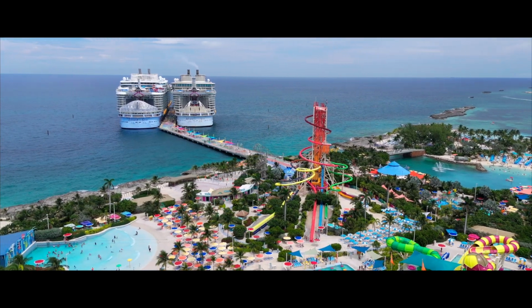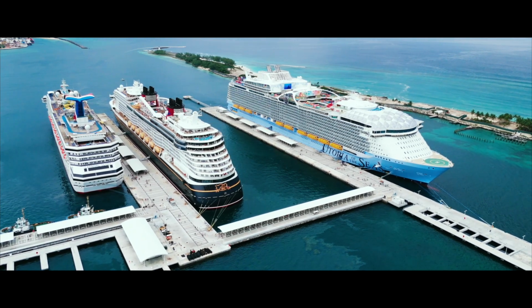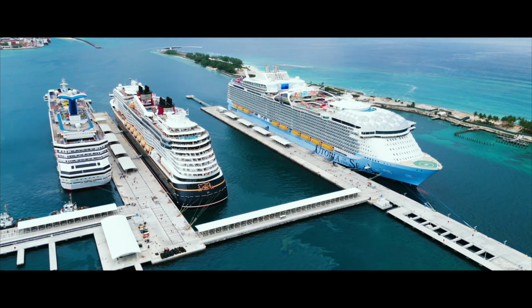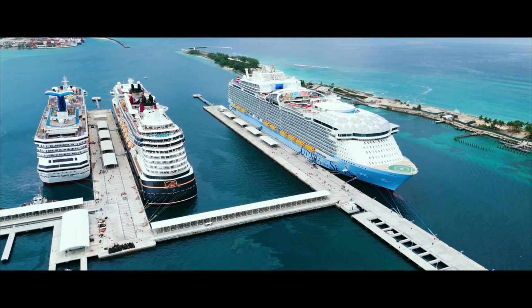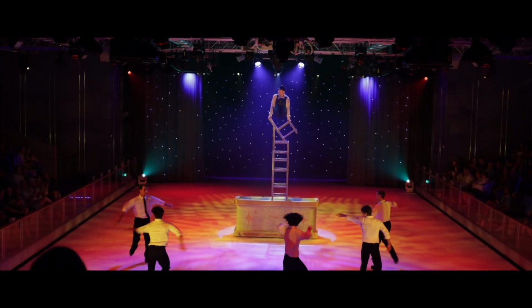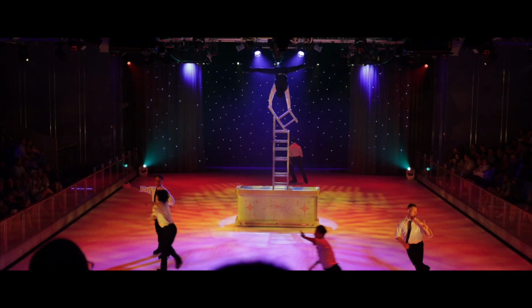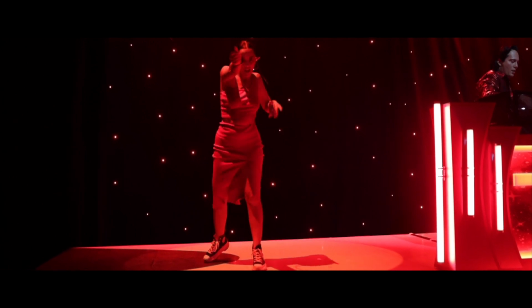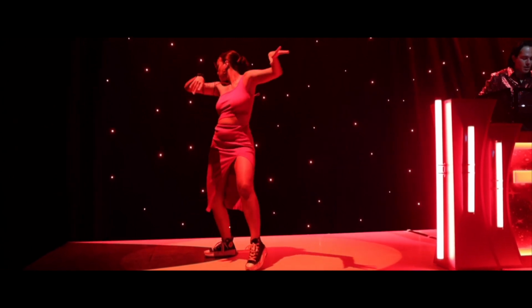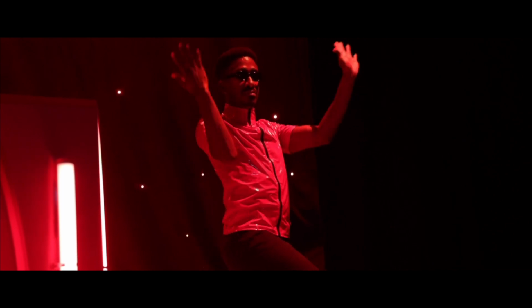Overall, recapping on Utopia of the Seas, it's a cruise ship that we definitely recommend. And like we mentioned, they compacted everything from a 7-day cruise into a 4-day sailing. So it was enjoyable. It was a nice getaway. I enjoyed myself. I mean, hey, it was the world's biggest weekend, and they exceeded that.